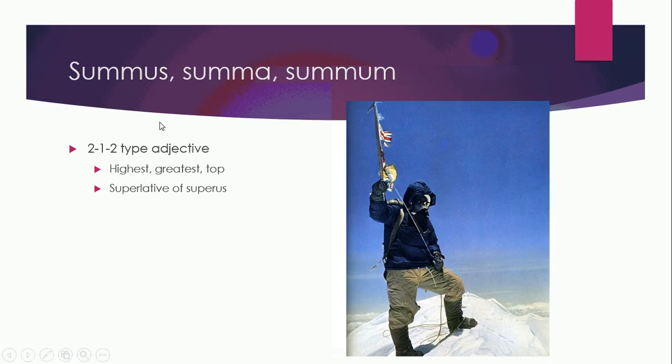Summus, summa, summum is a 2-1-2 type adjective. So remember that means it takes its endings from the second declension and the first declension. So it has endings like second and first declension nouns. It means the highest, the greatest, or the top of something. It's literally the superlative of superus. Here we have Edmund Hillary on the highest peak in the world.